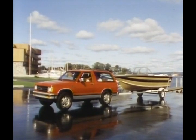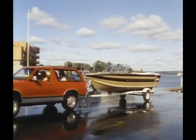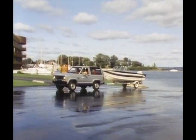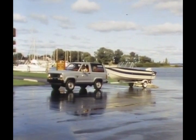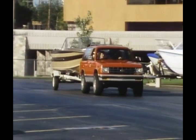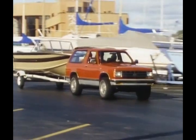S10 Blazer allows you to hitch up larger trailers. It can tow up to 5,000 pounds when properly equipped. Bronco 2 is rated for trailers up to 4,500 pounds. That's 500 pounds less. And S10 Blazer out-tows Jeep Cherokee Wagoneer by 800 pounds.